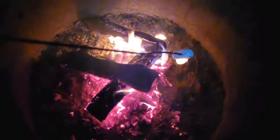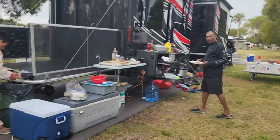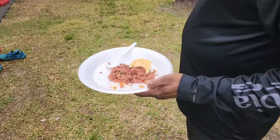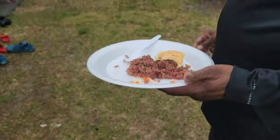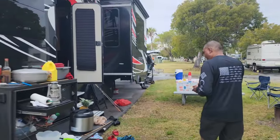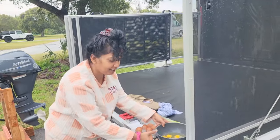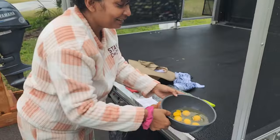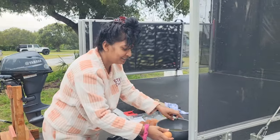Look at that. Marshmallows. It's camping time. What you got making there, buddy? I'm making corned beef. Guy and a catfish coming? Making some scrambled eggs. We're in our PJs, or I am. And making some scrambled eggs and hash browns.